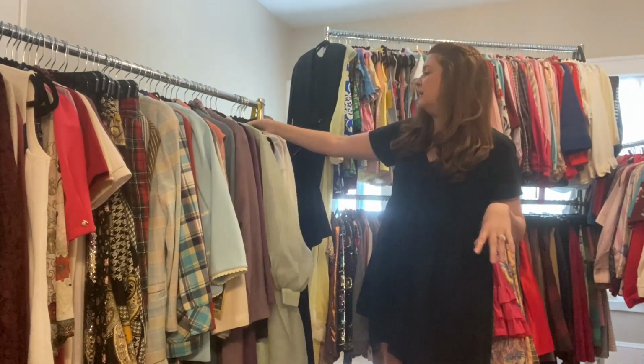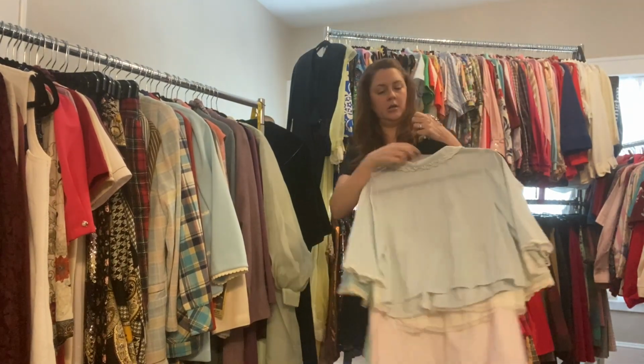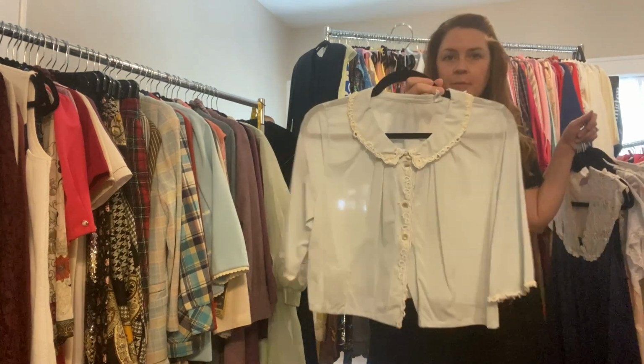Here's some lingerie that has been around for a while, little lingerie tops.